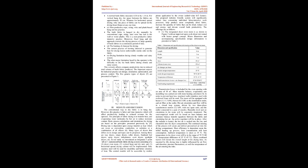B. Limitation of working space for continuous hanging and drying, vertical hang, and horizontal spread. A normal batik fabric measures 4.20 m by 1.14 m. For vertical hang dry, the space between the fabrics is approximately 30 cm, whereas for horizontal spread drying, only one piece of fabric can be spread on the drying board frame at any one time.